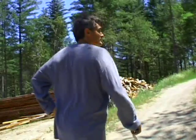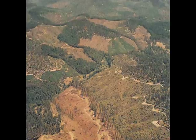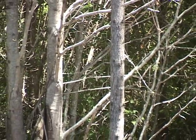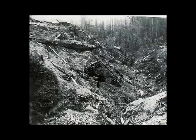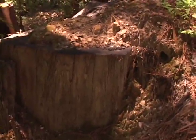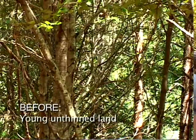Previous generations of foresters were unaware of negative global effects of mass clear-cutting. Up until the 1970s, there were few forestry regulations. Nearly all of California's redwood trees were clear-cut. So where you had a forest that was mostly redwood, big 200, 300-foot trees, now you've got mostly hardwoods. You've got hundreds and hundreds of trees where there should be dozens.